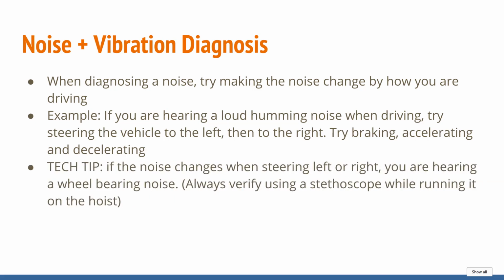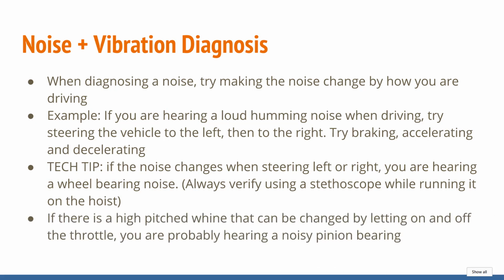So a tech tip: if noise changes while steering to the left or to the right, what you are hearing is a wheel bearing noise. Now you always want to verify this using a stethoscope while it's up on the hoist. Or if you hear a high-pitched kind of a whine that can be changed by letting on and off the throttle, you are probably hearing noisy pinion bearings, which are in the rear differential.